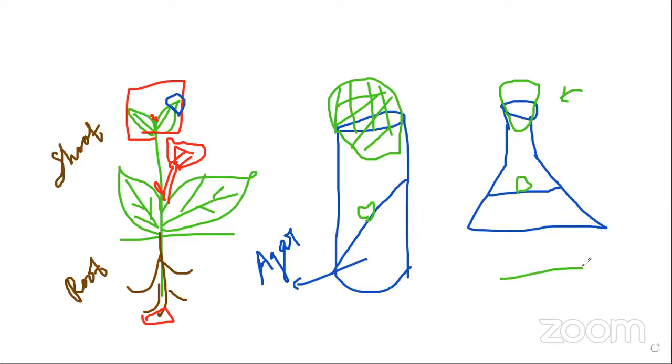It can be kept in the oven for the culture process. It can be placed inside the test tube, and the conical flask also you have to place inside. This is the oven. Light also has to be passed through. Then only plant growth will occur.